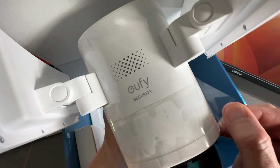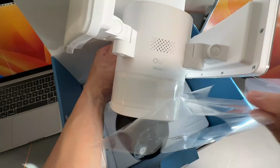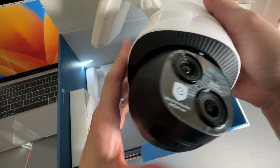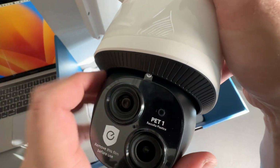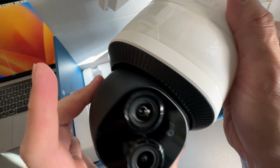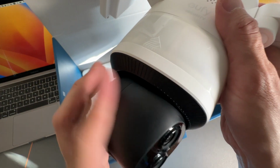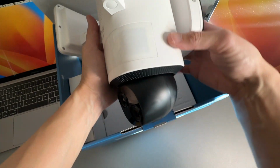Wow! You've got your sensor over here. The sensor. Ooh, nice. Wow, everything is wrapped. Eufy Security. Oh, you've got the dual camera right there. Whoa, look at that smooth dual lens capability. Wow, this thing is gorgeous. Oh yeah, it's got motion, it's got range, it's got 360-degree coverage all around right there. And on this side, you've got another light too.